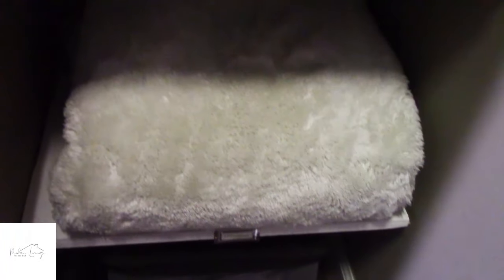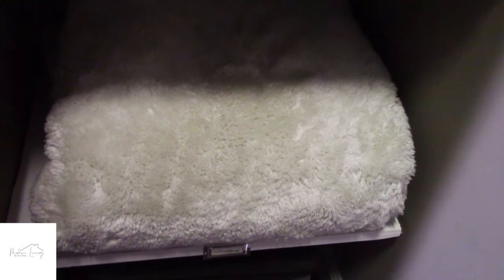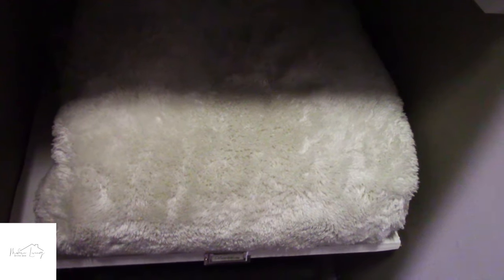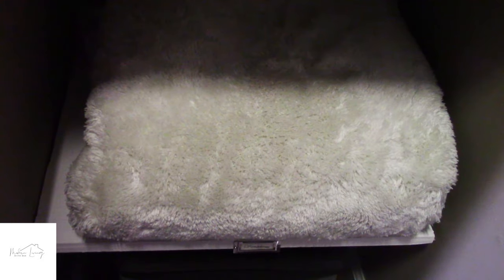The fourth shelf is where I store my washable rugs, and once I wash them, I put them in here. These are the ones that I use for any season. This is more of a tan off-white one. I'm using another color at the moment, so I store all the ones that I'm not using in here.